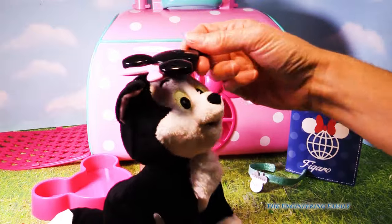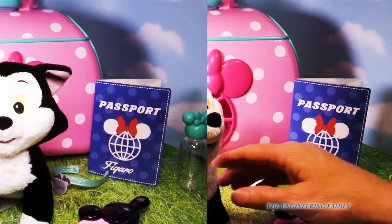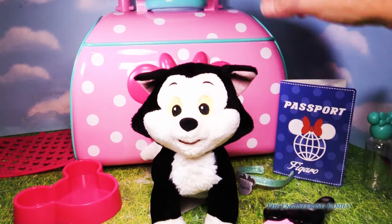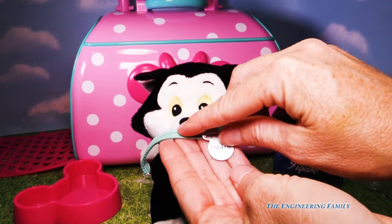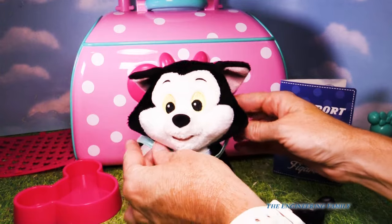Are you doing good, Figaro? Oh, kitty, kitty, kitty. Did you get a good brush, Figaro? Is it time for your collar? All right, let's put your collar back on. And I just love this kind of shimmery ribbon that they have on here. So we're just gonna go ahead and put that on.